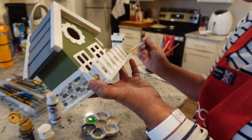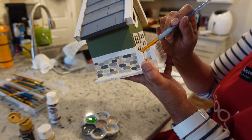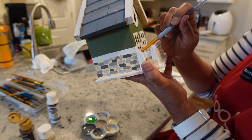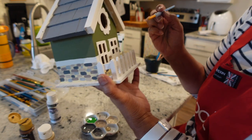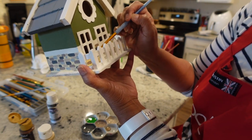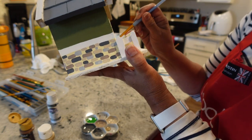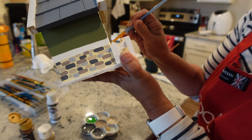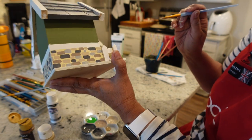Okay, it's not perfect, but that's okay. Cobblestones are kind of a rough edge anyway, right? I guess that's what you call this siding. I'm not really sure what kind of siding they call this. To me, it reminds me of cobblestones.